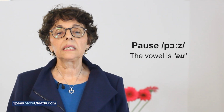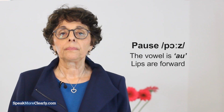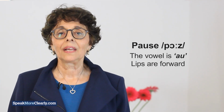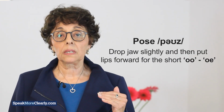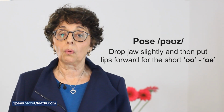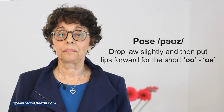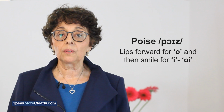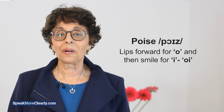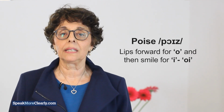Pause. The vowel is or. Lips forward and resonance. Or. Pause. The next word is pose. So you drop your jaw slightly for the schwa, and then put lips forward for the short o. O. Pose. And the next one is poise. Lips forward for o, and then smile for I. Oi. Oi. You can see the movement clearly there.